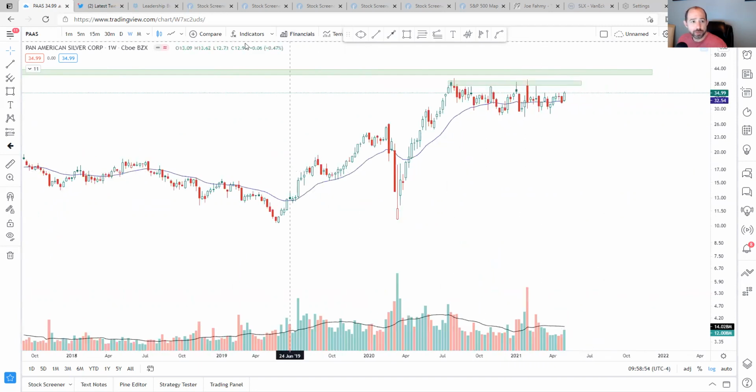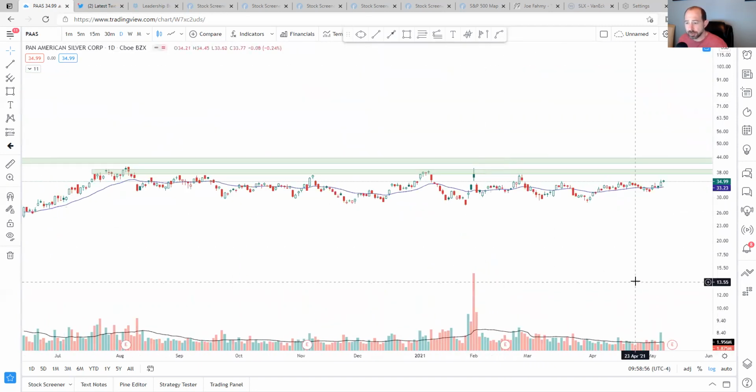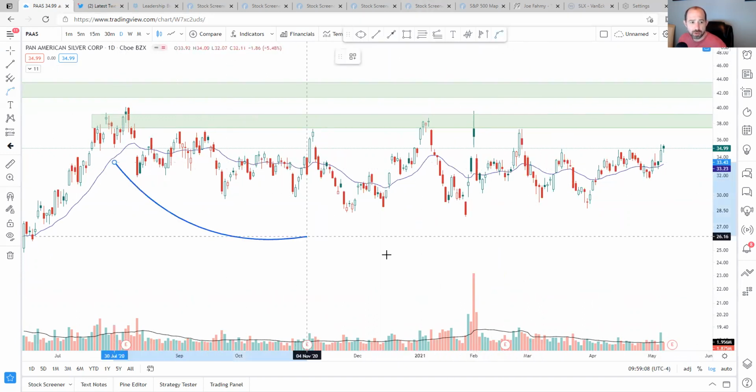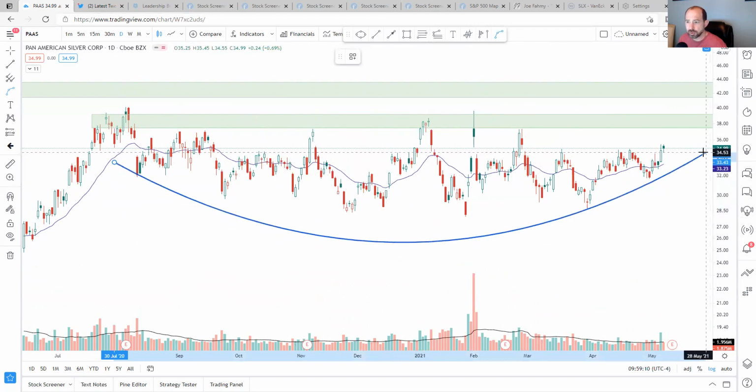So as we go to a daily chart, there's my two lines, and you can see that it has earnings coming up and is making this rounding bottom, right? So it's trying to do something like that.